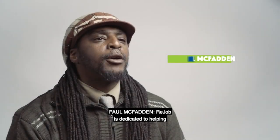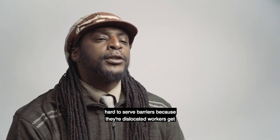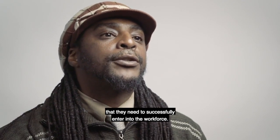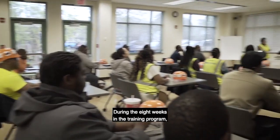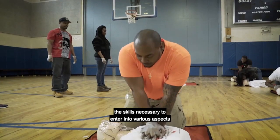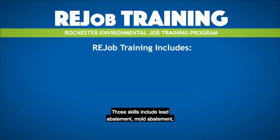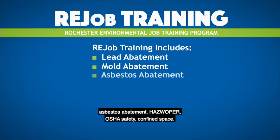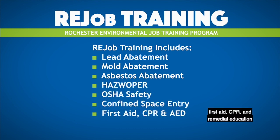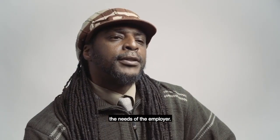ReJob is dedicated to helping individuals that are underemployed or have hard-to-serve barriers because they're dislocated workers get the licenses and the certifications that they need to successfully enter into the workforce. During the 8 weeks in the training program, individuals are trained to be able to learn the skills necessary to enter into various aspects of the environmental field. Those skills include lead abatement, mold abatement, asbestos abatement, HAZWOPER, OSHA, safety, confined space, first aid, CPR, and remedial education for math, science, and chemistry to be able to meet the needs of the employer.